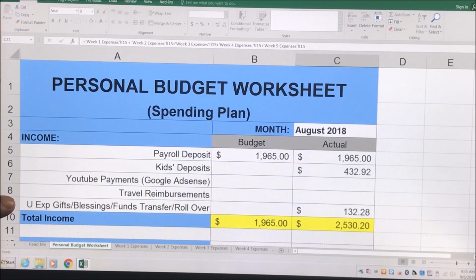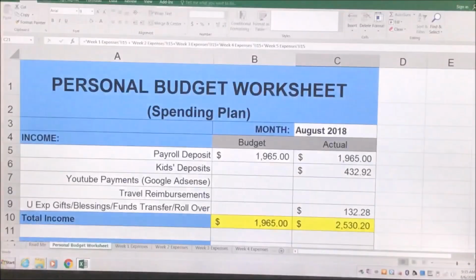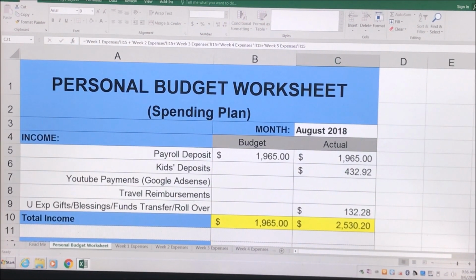Then you see here for unexpected gifts, blessings, funds, transfers, and rollovers, $132.28. Now, let me share where I got that number. So I rolled over $63.70 that was left in my checking account from the month of July. I received $44 in gifts from a friend of mine. I don't even know what I did for her to give it to me, but she just gave it to me. And then from my summer share account, I didn't remember that every year the interest that we make off of that account for the year gets dumped into our checking account. So there was $28 and some change that got dumped into my checking account. So all of those numbers added together to $132.28. So let me share with you the weekly expenses.